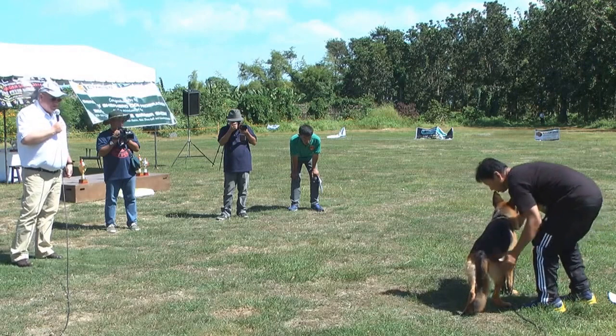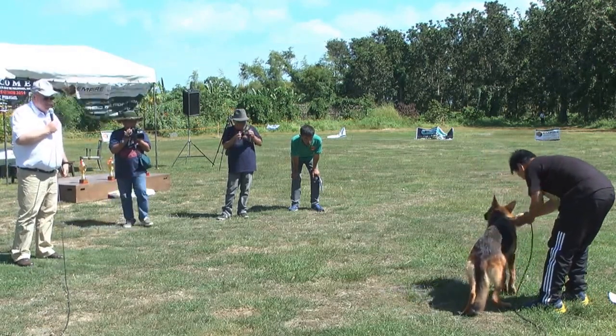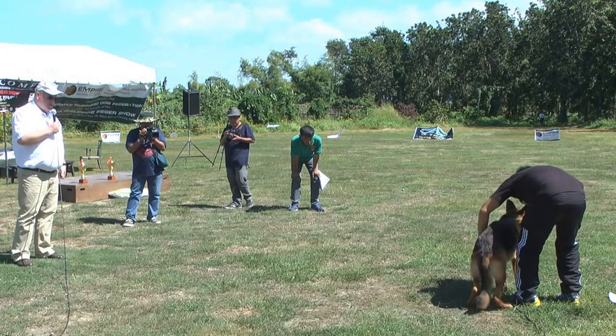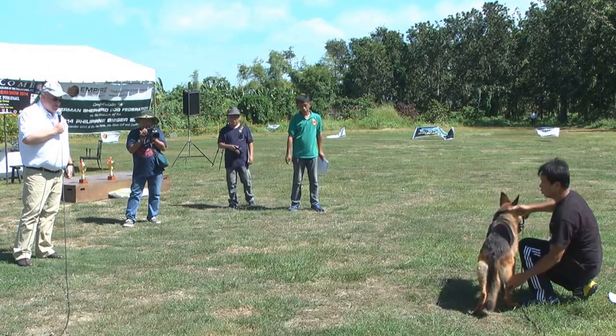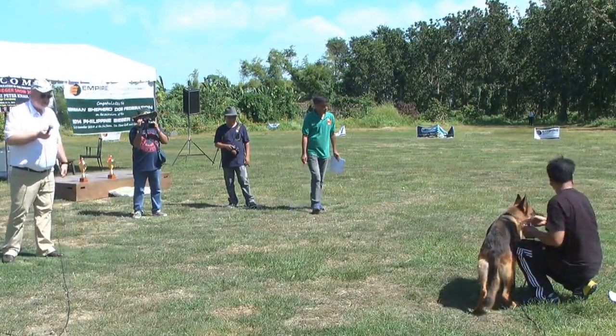She has good pigmentation, correct top and underline. She has a croup that is a little steep, very good angulated in the front and the rear. At the moment, unfortunately, not in the best hair condition, but she showed up very well and had a very good presentation today. First place, congratulations. Thank you very much.